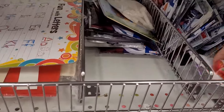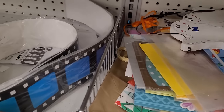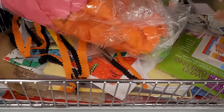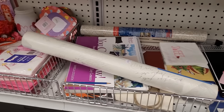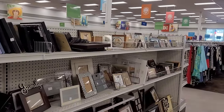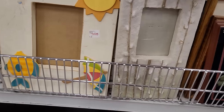Let's see, there's a strawberry little phone stand, bits for school, cards, Halloweeny bits here. Stickers, all sorts, isn't there? I have to show you all the amazing picture frames they have in this store. Shelves and shelves of them. Look at these. All shapes, sizes, and styles.